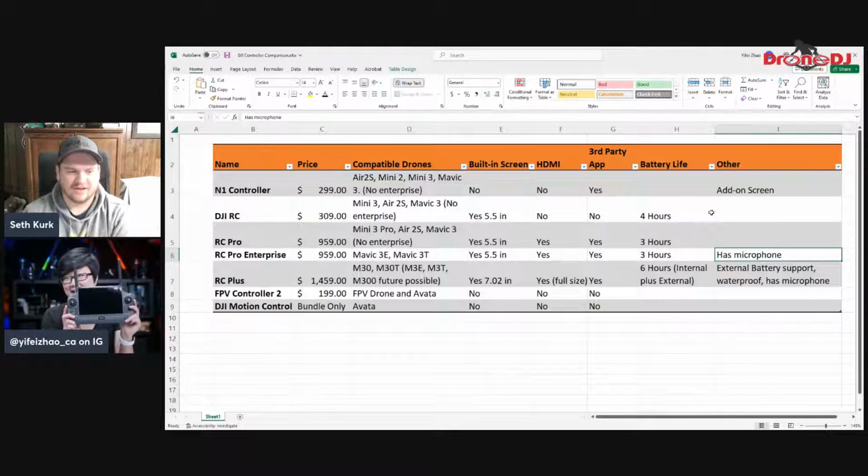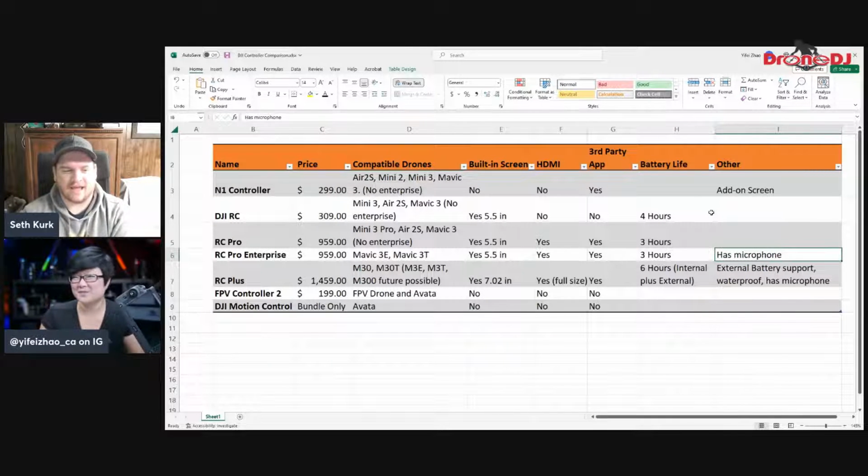The RC Plus has to be one of the most satisfying controllers to hold. And guess what? Under specs, it says very precisely 7.02 inch for the screen, not 7-inch, 7.02. You can't miss those last digits. I was surprised when I picked this up how it's actually not that heavy.